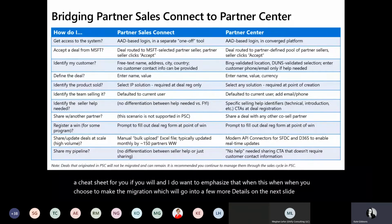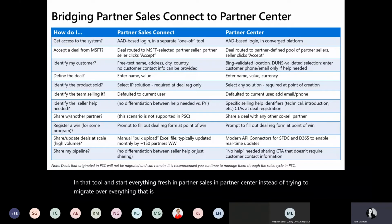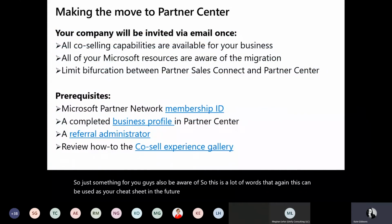Our recommendation is that deals that exist within Partner Sales Connect, you continue to manage until the end of the sales cycle in that tool and start everything fresh in Partner Center, instead of trying to migrate over everything. That is our recommendation. So just something for you guys all to be aware of. So this is a lot of words, but again, this can be used as your cheat sheet in the future. So making the move to Partner Center.